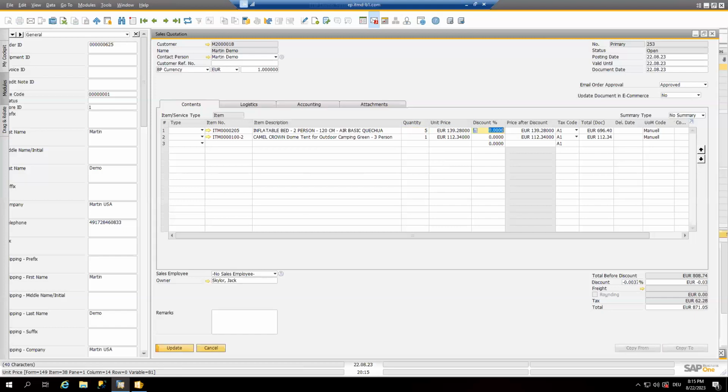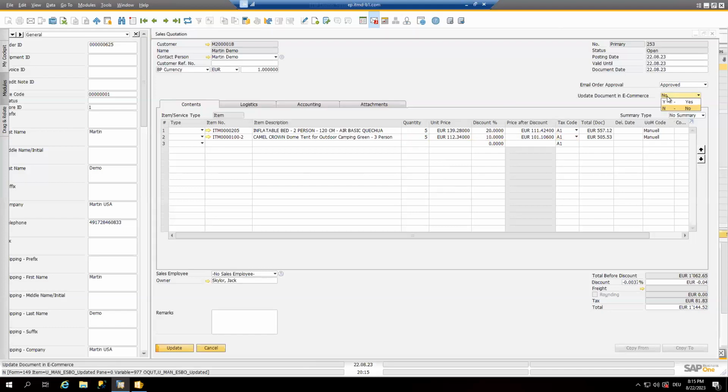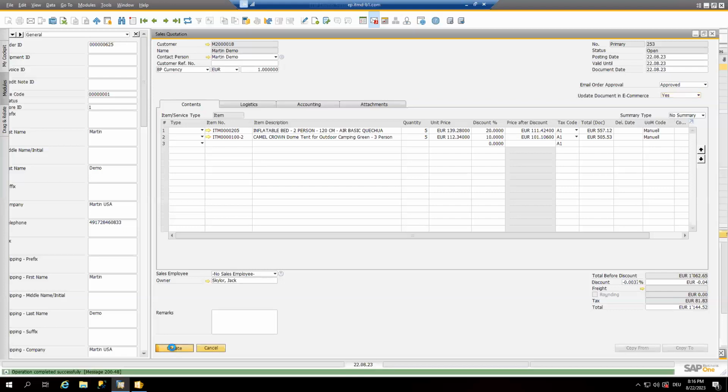But for that, I give them a discount of 20%. And here I'd like also to give them the same, but this time 10%. And here I want to send back this quotation to the e-commerce. So this can also be by default yes. So you can keep it yes. Every quotation will be updated on the e-commerce at the same time.